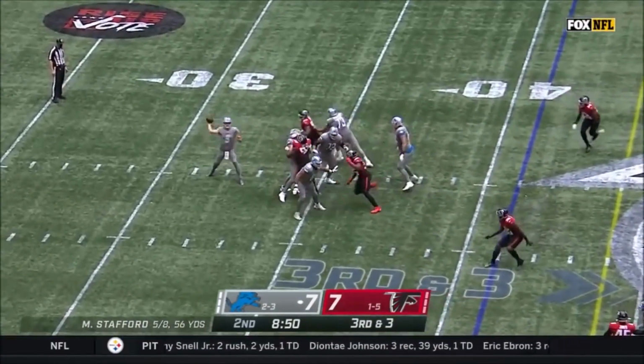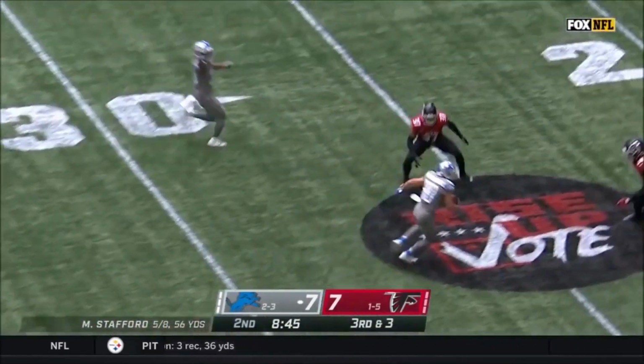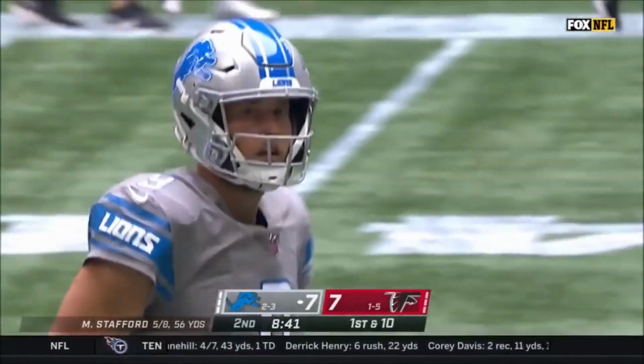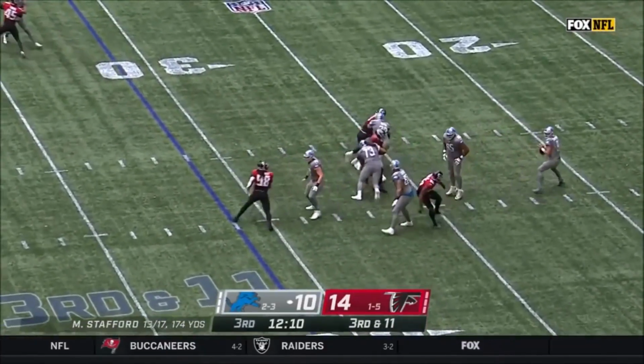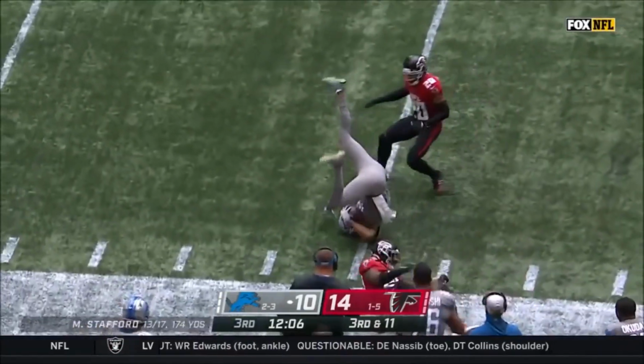Agnew went in motion. Stafford going the other way. Wide open, Danny Amendola. Inside the 25 of Atlanta. And a flag down back. They do, but it's picked up and Stafford is looking around for help. Kenny Golladay hangs on at the 40.